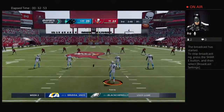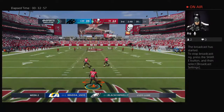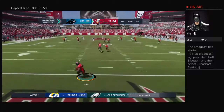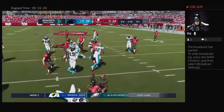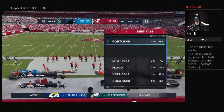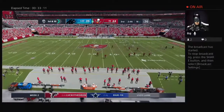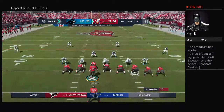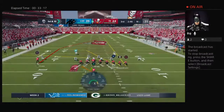Set now to kick this one away, and off it goes. That'll be taken about a yard deep. And in hindsight, probably should have taken a knee, as he only gets this out to the 16-yard line. At their own 16-yard line, the Tampa offense ready to get their drive started. They had that lead that is now gone.